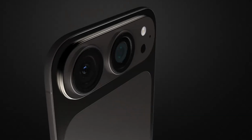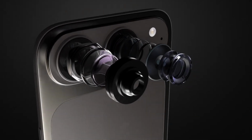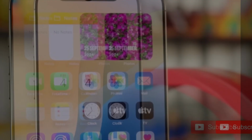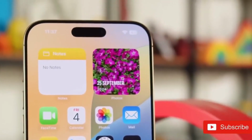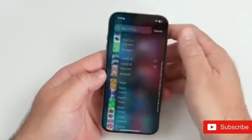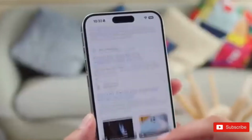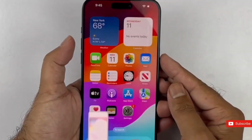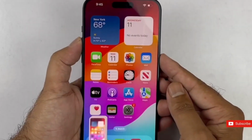Interestingly, the forthcoming iPhone SE 4 is rumored to adopt the dynamic island design, moving away from the display notch seen in the current SE model. Leaked details suggest the budget-friendly device will mirror iPhone 14's design while incorporating enhanced camera, processor, and display upgrades.